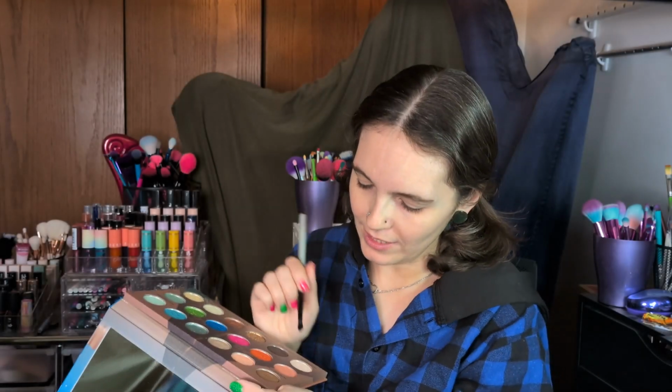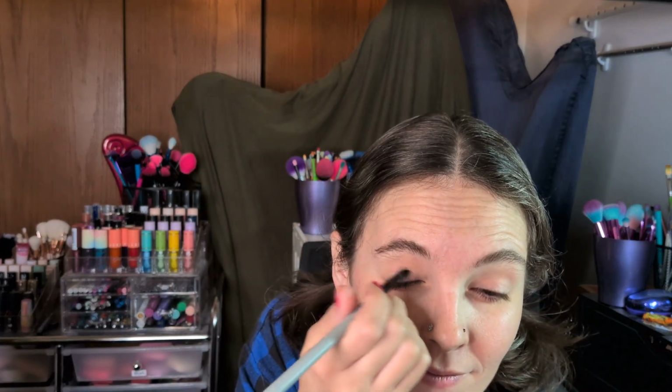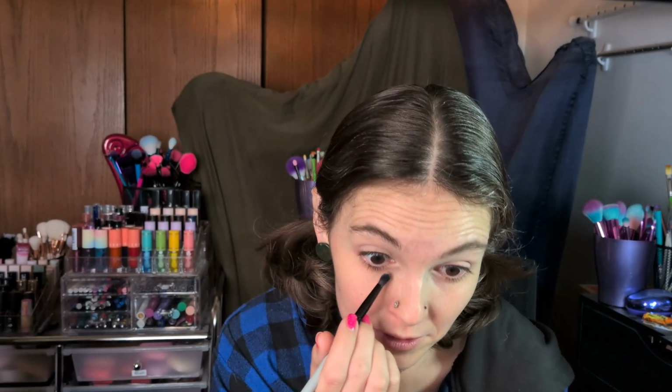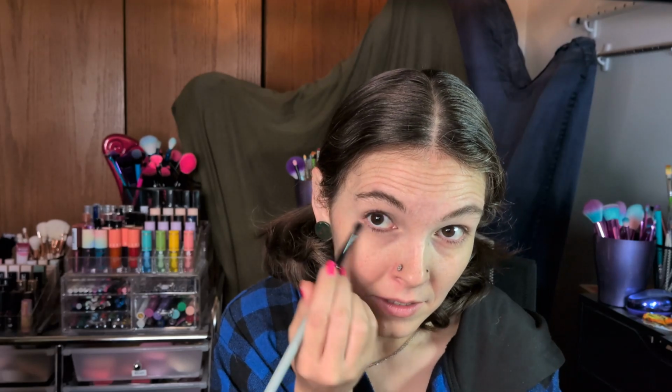Okay, so I think where I'm going to start is I'm just going to put Road of Dreams, this super neutral shade, all over the lid and out a little bit, and we're going to blend everything on top of that because I think that will be a little easier to work with. I'm going to use a bigger brush for this just because I know I'm going to be using a lot of it. And I'm going to put a little bit under the eye too, just to line that and neutralize some of the color that I've got going on, and to create a nice base for what we're going to do with it in the future.